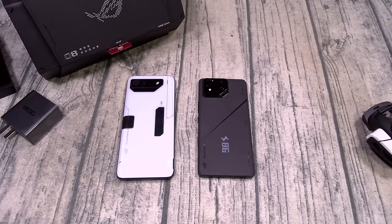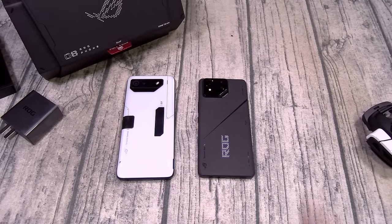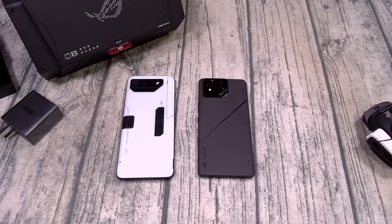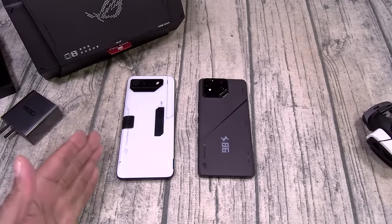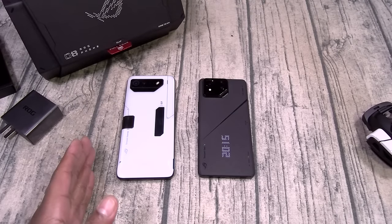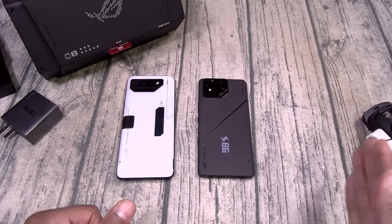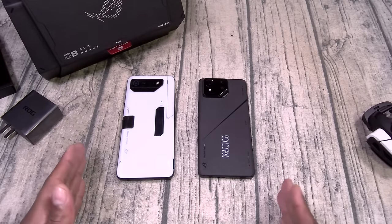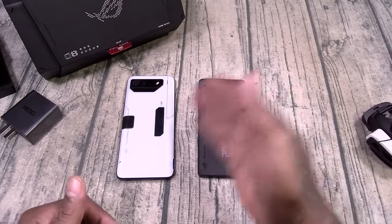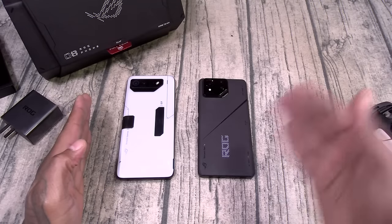Now, what's the difference between the 7 Ultimate and the 8 Pro? What's the upgrades? Well, with the 8 Pro, now you got an LTPO AMOLED panel that goes up to 2500 nits brightness. Now, with the previous version, okay, it was just a regular AMOLED panel with 1500 nits brightness. So what does that mean? Brighter display and LTPO AMOLED means you're getting that variable refresh rate. So now instead of just being stuck on 120, okay, or 165, now it can drop all the way down to 1 hertz.